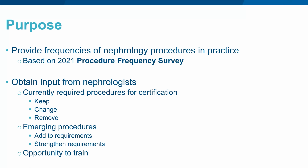Let me quickly give you some of the data from the surveys we've done through the ASN. We did two. One surveyed how often nephrologists are doing these procedures. Then we went back and asked whether we should keep this requirement for training, change it, or remove it. We looked at emerging procedures, and also whether we should start a new requirement, an opportunity to train. Instead of biopsies being a requirement, an opportunity to train would mean that if a fellow wants to be trained, the program would be required to train that fellow to a level of competency. So that's another choice.